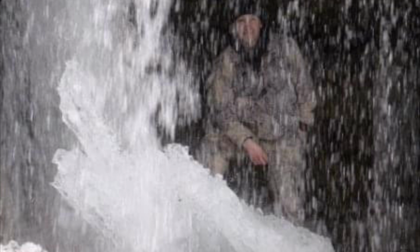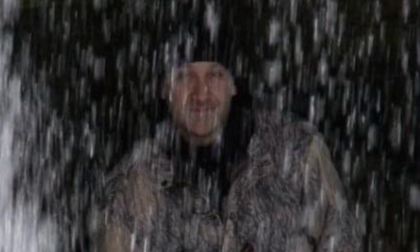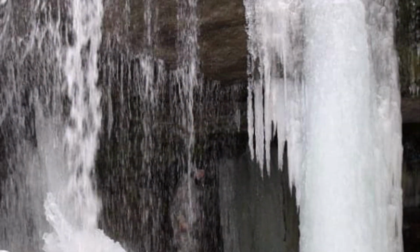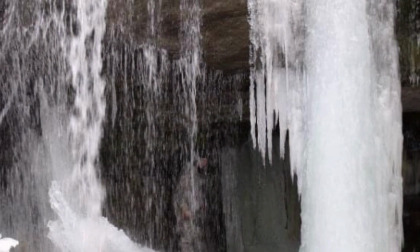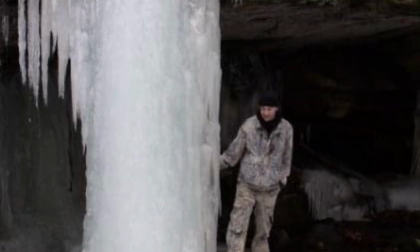It's been hit or miss over the past several years, though, because it's barely a trickle during the summer, and we've had a very dry summer this year, so it'll be interesting to see what it looks like come wintertime. But at the very least, I can share these past wintertime photos with you.